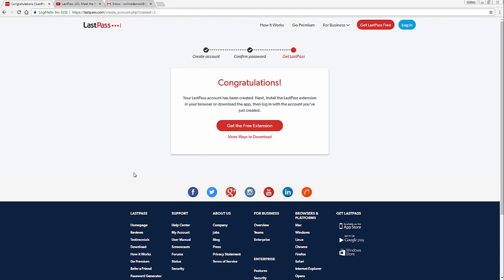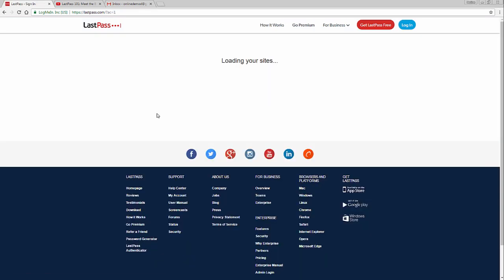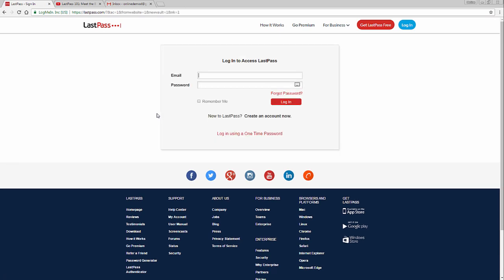And now that we've done that, there's multiple ways you can use LastPass now that you've actually created an account. One of the ways I'd recommend is to download the mobile application, whether you have an iPhone in the App Store or an Android device in the Google Play Store, so you can access it on your mobile. If you're on a browser, a desktop or a laptop, you can also go to lastpass.com, go to their login, enter your credentials, and then access your vault, which is where you store your passwords in LastPass. So let's just go in right now.